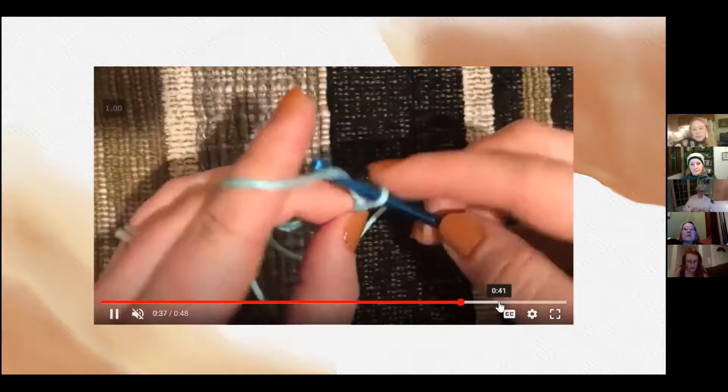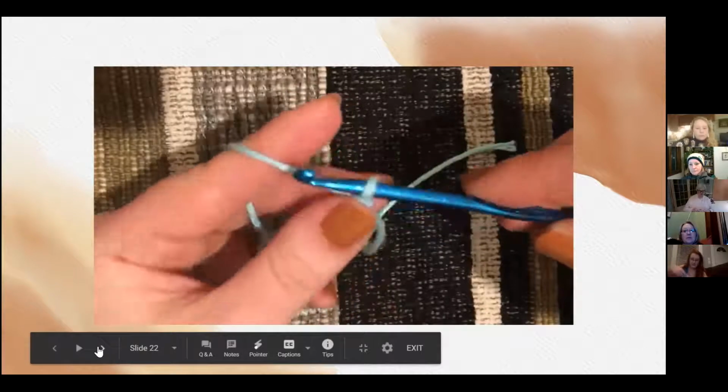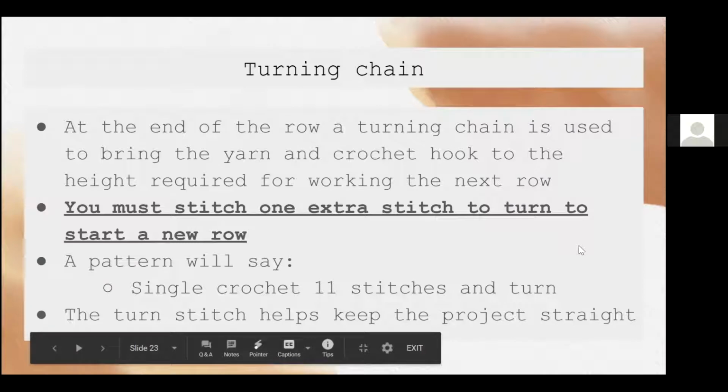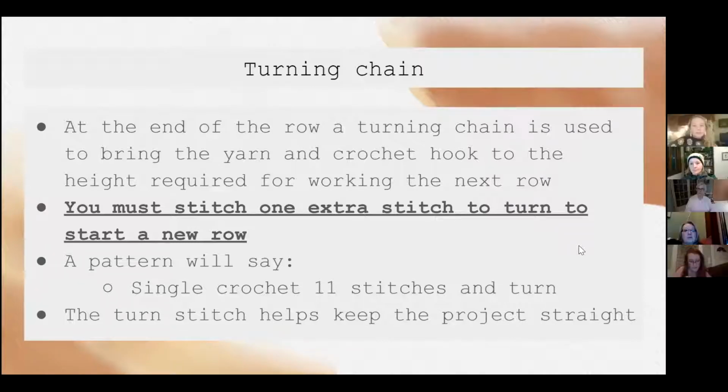All right, and then from here, I just keep on going. Okay, so once you're done with that row, we'll be making a turning chain. At the end of the row, a turning chain is used to bring the yarn and crochet hook to the height required for the next row. You must stitch one extra stitch in order to turn up to start that new row. Otherwise, your project will end up shrinking and you'll be losing stitches over time.